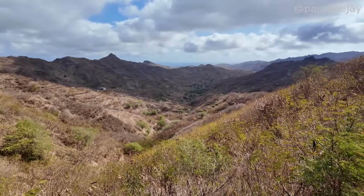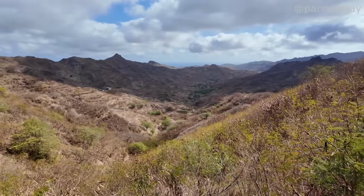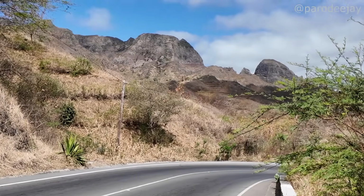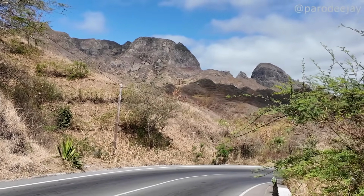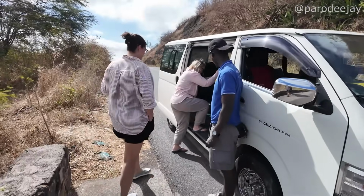I was like, isn't it supposed to be really warm right now? So I'm very grateful it's not. It's like mid-70s Fahrenheit today. Look at these mountains. So pretty. Y'all, look at these mountains. They're so pretty. All right, onward.